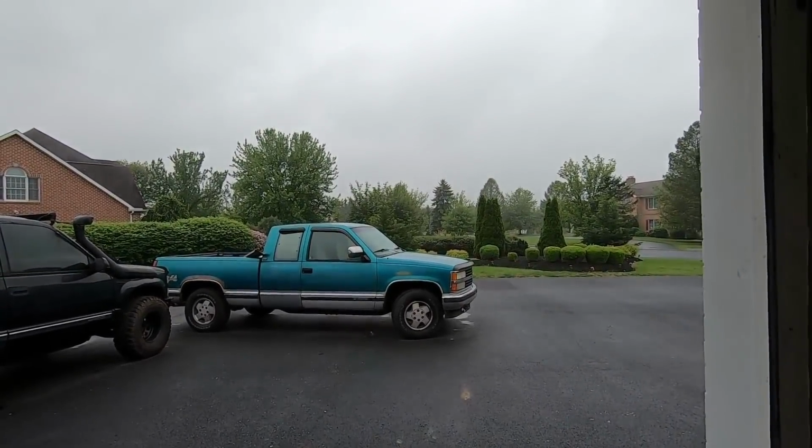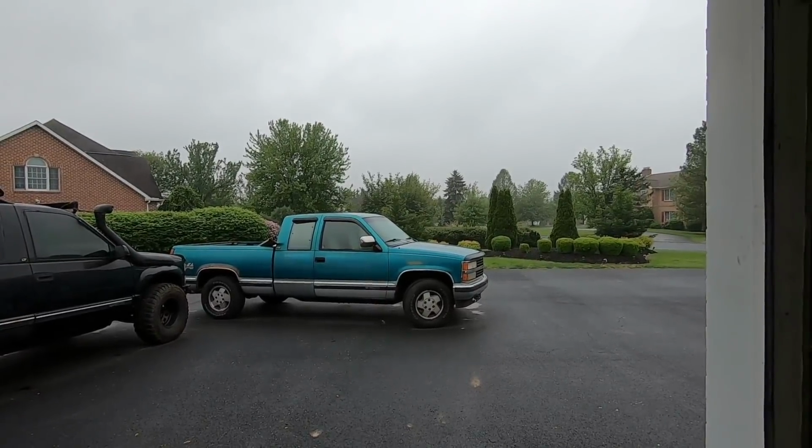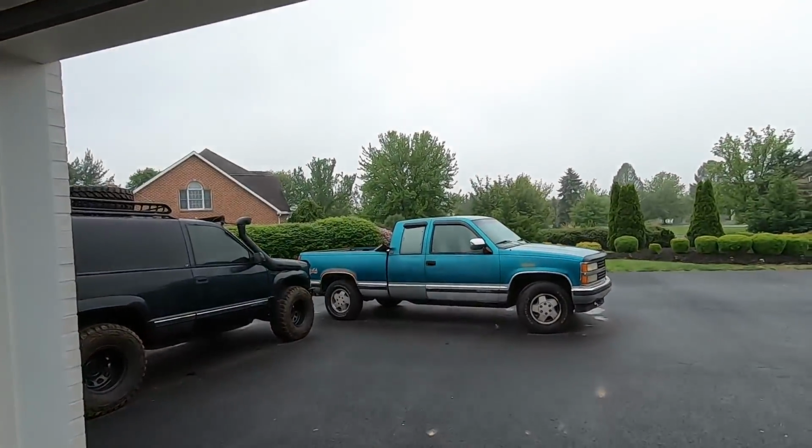Unfortunately, the weather is awful and they're calling for weather just like this all weekend. It's gonna suck, but we'll make the most of it.